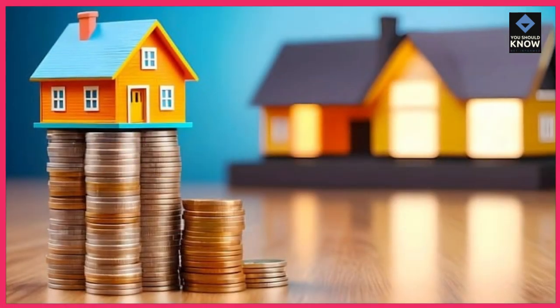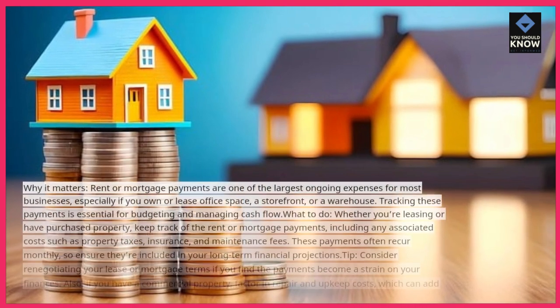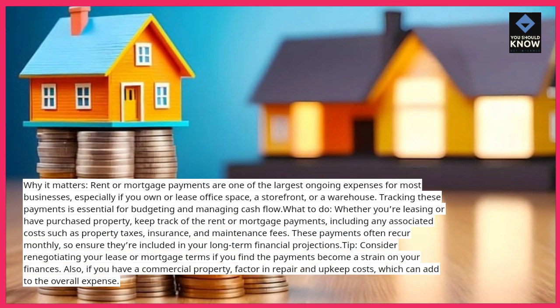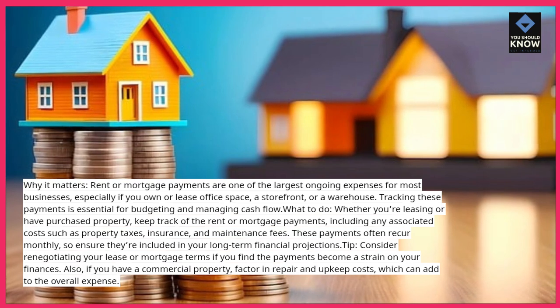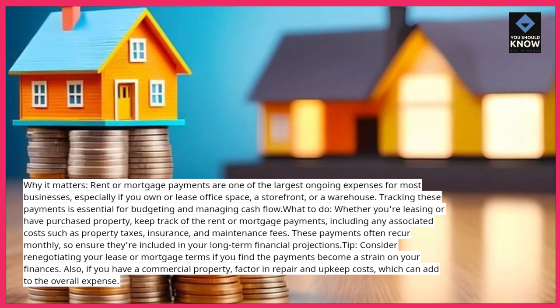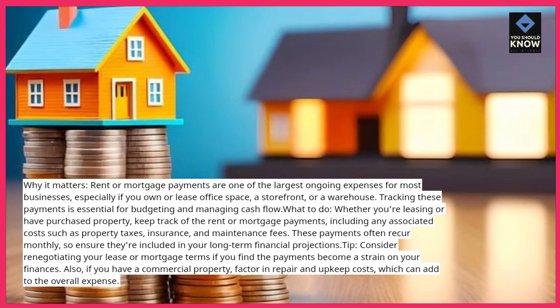Why it matters. Rent or mortgage payments are one of the largest ongoing expenses for most businesses, especially if you own or lease office space, a storefront, or a warehouse. Tracking these payments is essential for budgeting and managing cash flow. What to do? Whether you're leasing or have purchased property, keep track of the rent or mortgage payments, including any associated costs such as property taxes, insurance, and maintenance fees.